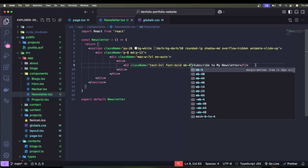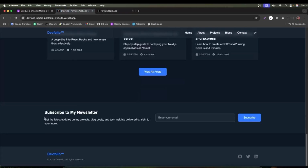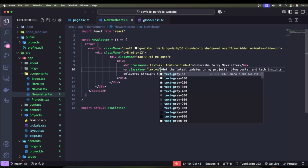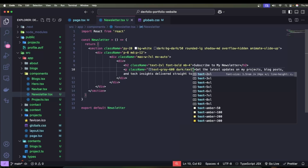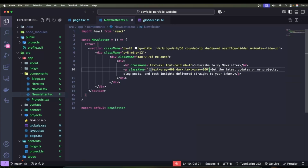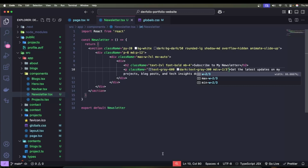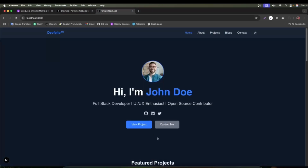Then we'll have a paragraph, and here, for example, let me copy this paragraph text from here. We will simply copy this paragraph text, and let me define class name. We'll say, for example, text-gray-600. Then on dark we'll have text-gray-300. And then I think we can just define, on medium device, width 2/3, something like this, 66%. Now we can see we have this. You will have this type of thing.